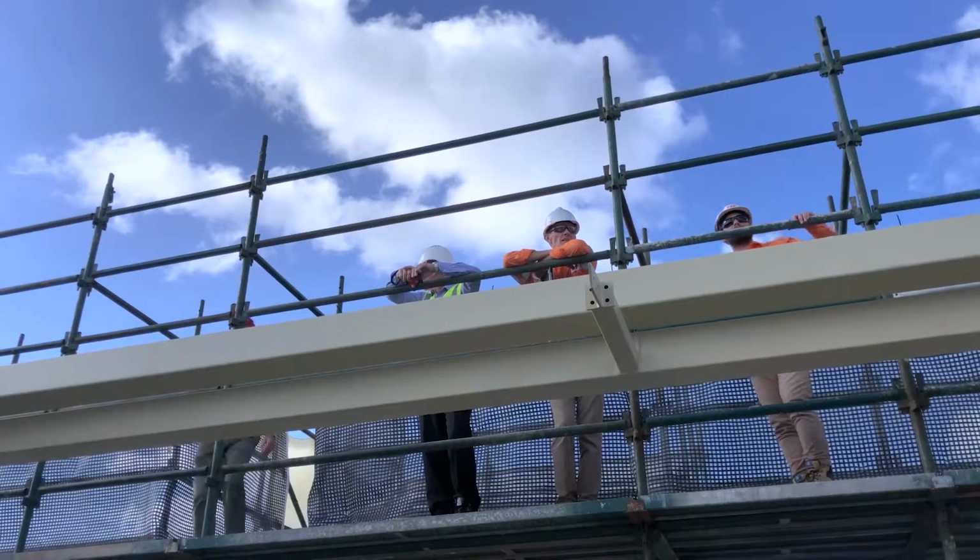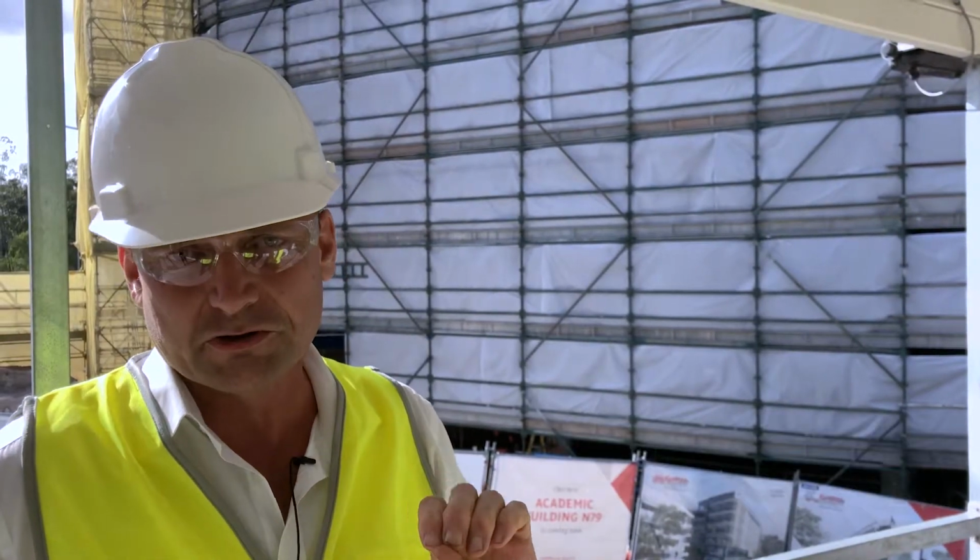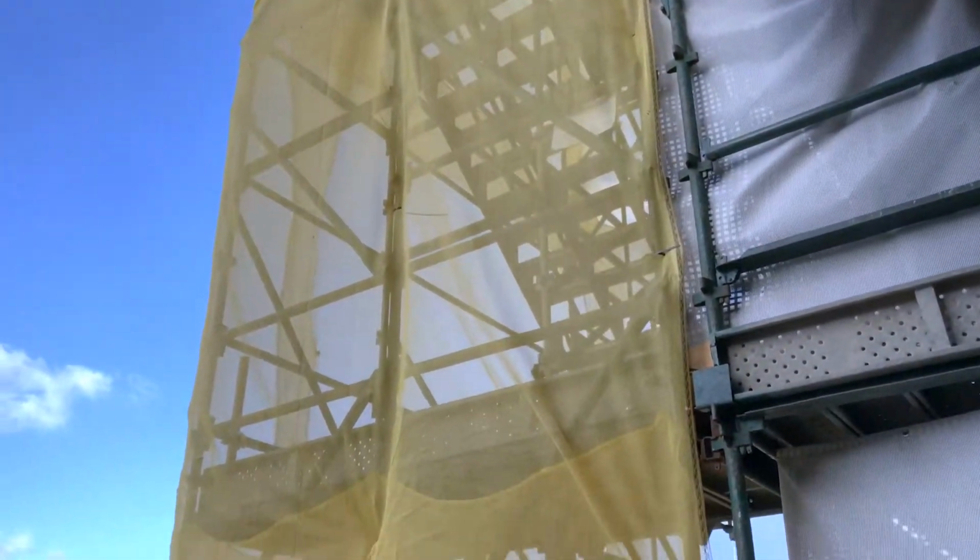Really been very well thought out what's on each floor. So it'll actually be a fantastic student learning centre and a really engaged space for research and that interface between teaching and research.